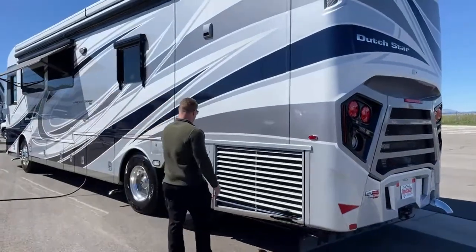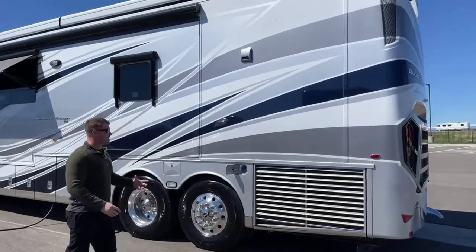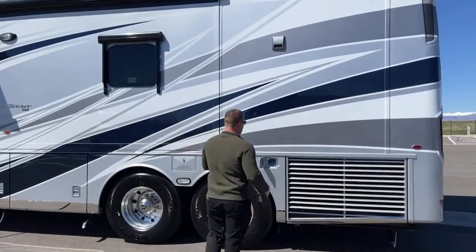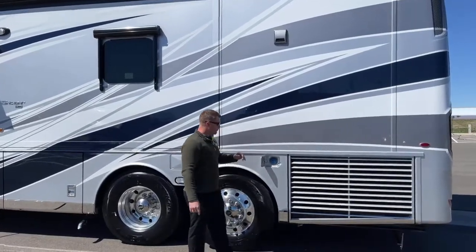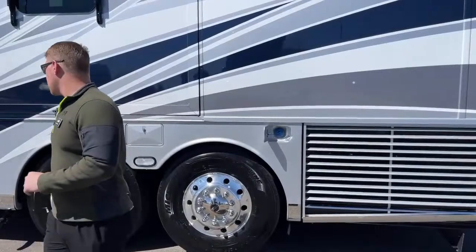On the driver's side of this motorhome, we've got the side-mounted radiator for that Cummins ISL. That is going to provide better airflow than a rear-mounted radiator. Also mounted right behind that's gonna be a transmission cooler and a turbo cooler. So really all your major components just get better airflow. We also have dual side DEF fill. So this just goes right into that 15-gallon DEF tank on the other side we talked about earlier.